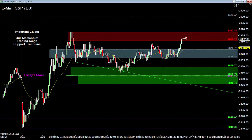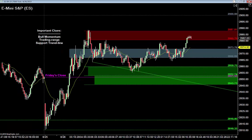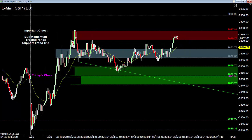I've got the potential here for a sell if we can get one. But for the most part, I want to get this market pulling back so I can buy off of that low. So let's zoom in on this a little closer. Again, I'm trying to get that pullback.